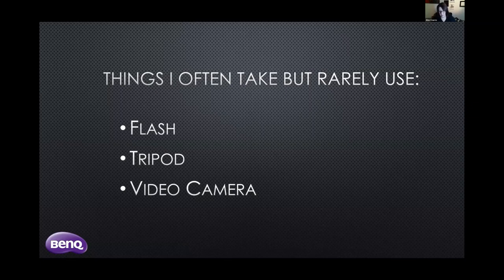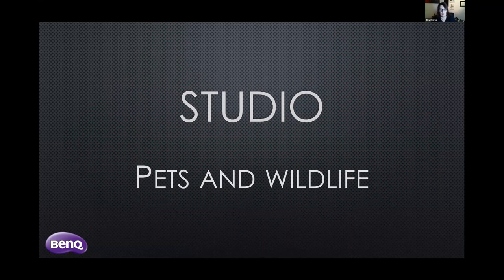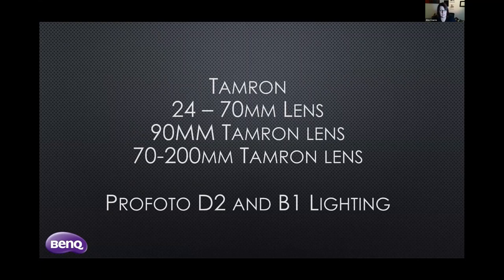So moving on to subjects, we need subjects. In my studio, I photograph all pets and all types of wildlife. I use three main lenses. My go-to lens is the 24 to 70 mil Tamron lens. I use a 90 mil macro for little tiny creatures, and I use a bigger zoom only if I've got things like venomous snakes, where if I get bitten, I've got 30 minutes before I die. With those ones, I stand right at the back of the room and I use a big zoom. Most of the time I'm using a 24 to 70 up nice and close. And I have a photo in here to show you where I actually sit in relation to the subjects.